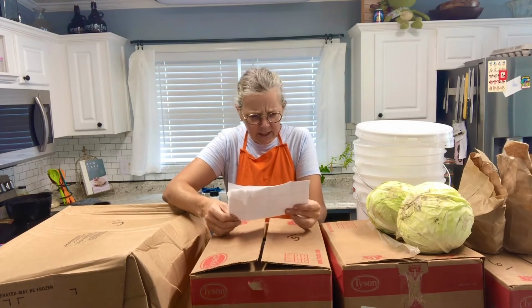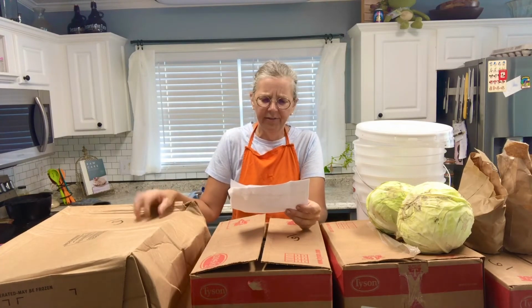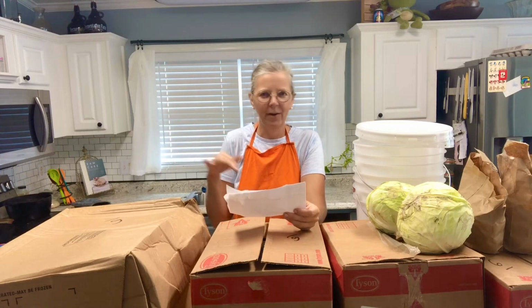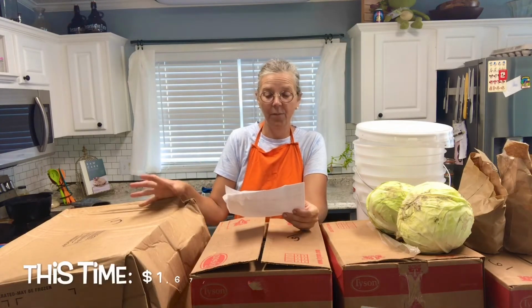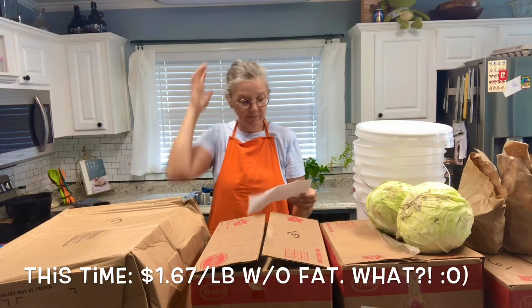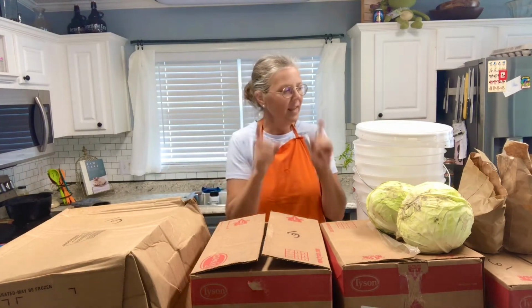So let's see, it is 40 pounds for $55. So in my last video, I calculated out how much that came out to, like the net weight minus the fat, and then just the total weight, but it's still a crazy amazing price for beef. So beef, y'all.